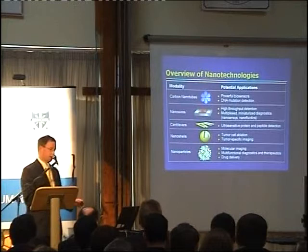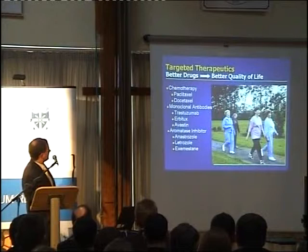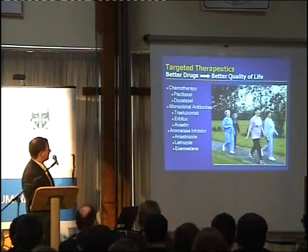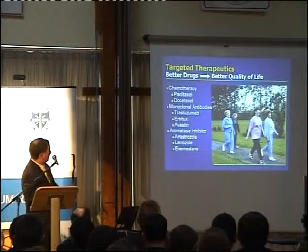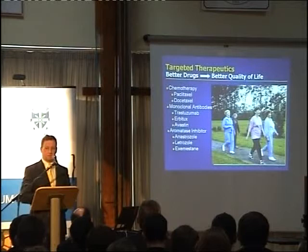What does all this mean? Well, it means that we're moving into an era of better drugs, and because of that, better quality of life for patients with cancer. They don't have to be in hospital, they don't have to be afraid of having cancer anymore, they know that there is hope. And that will extend to chemotherapy, to monoclonal antibodies and targeted therapy, and to prevention medicines such as some of the aromatase inhibitors that are currently being tested.